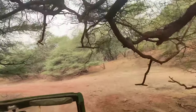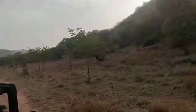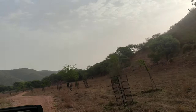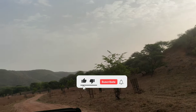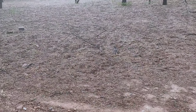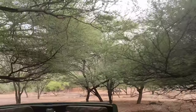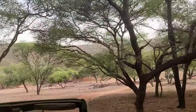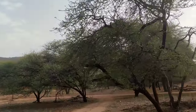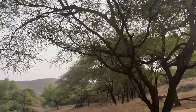We are going to another route. On the left side, many pigeons are flying. One green pigeon is over there. Pigeon in the sky. This is a lapwing. In Hindi, it is called tithari. Female bulbul we are watching in front of us.